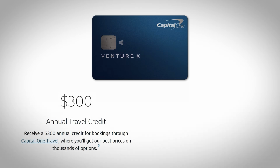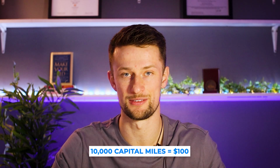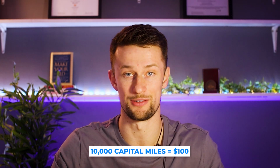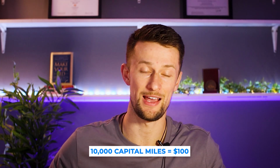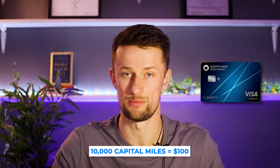There's a $300 travel credit, which if you travel a couple times a year, is going to be wiped out very easily. And then the card puts 10,000 miles into your account after your account anniversary every year. 10,000 Capital One miles are valued at $100, meaning essentially the card pays you $5 to hold it. Plus you get a ton of extra premium travel benefits that the Sapphire Preferred really doesn't bring to the table.